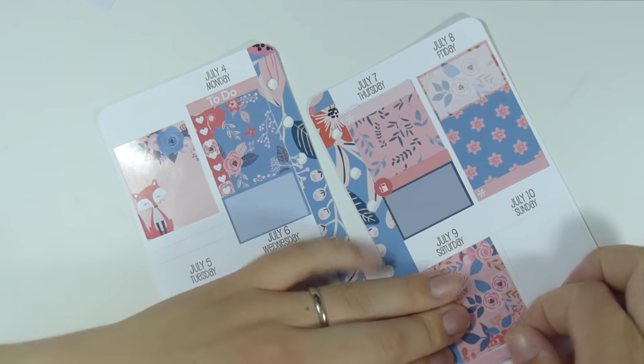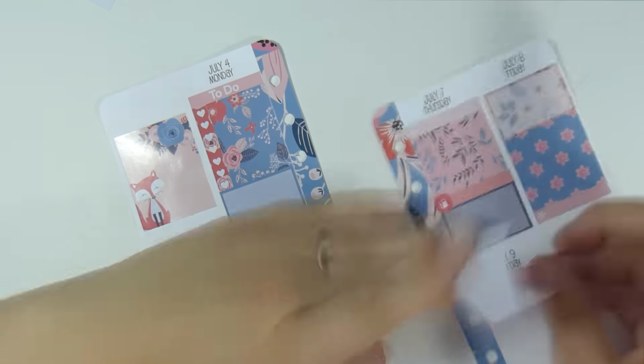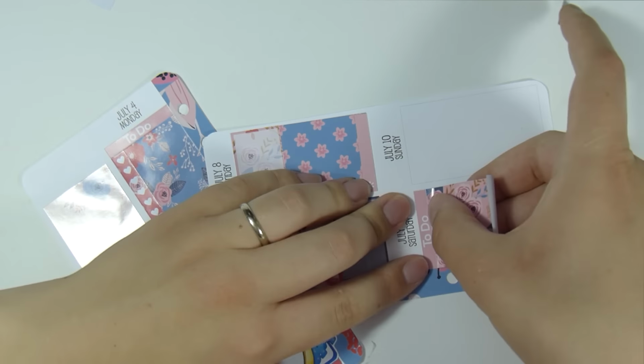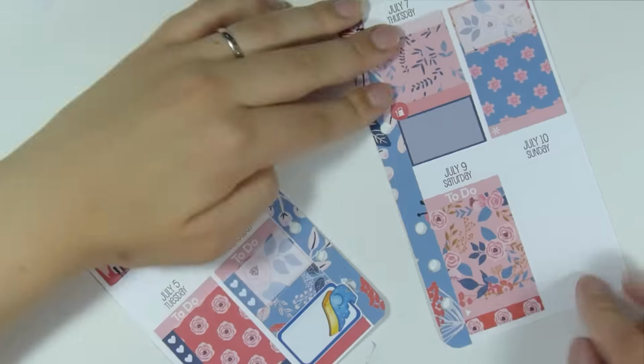And then on Saturday, I'm putting a full box, and then I realized I wanted to put a to-do header because we're actually leaving for our vacation on the Sunday, so we have a ton to do on the Saturday because we're going for a week. So I wanted to put a to-do header.